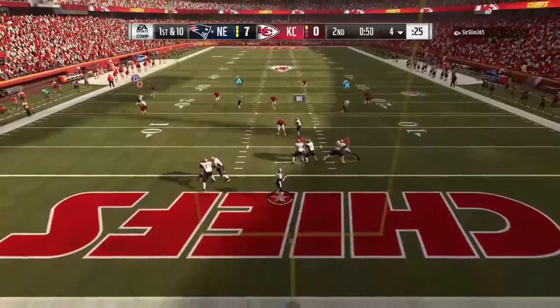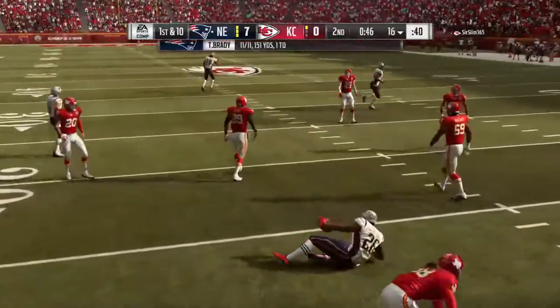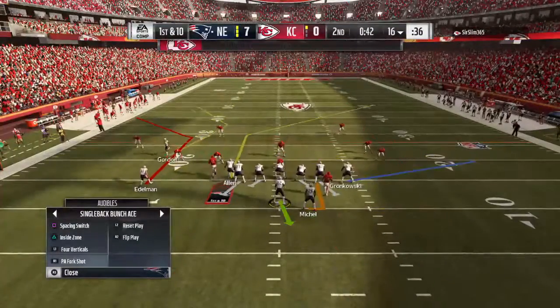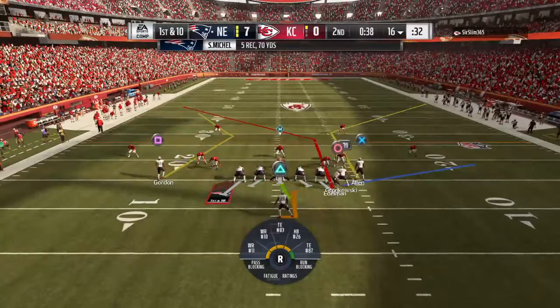So after the INT, it's Brady. And he'll get that to Michelle, complete. And they'll get him down up past the 15. Trying to find some space to operate, and now they'll have it. A gain of 12, a big first down to get away from the end zone.